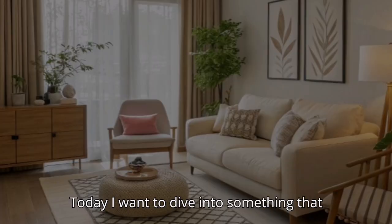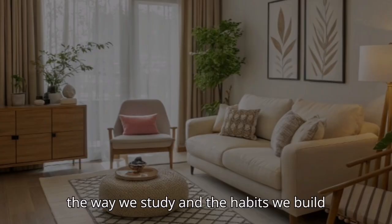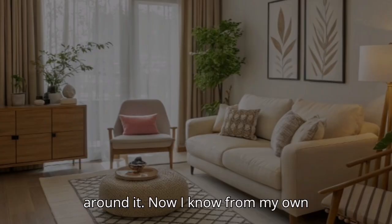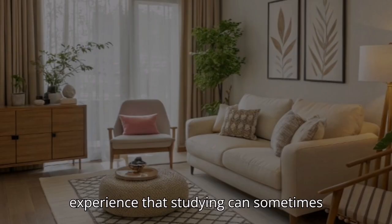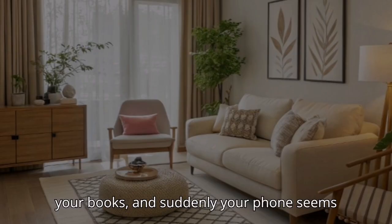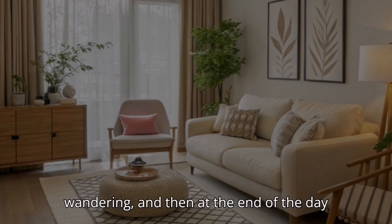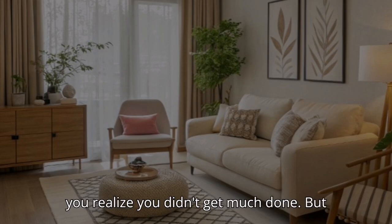Today I want to dive into something that every student can relate to, and that is the way we study and the habits we build around it. Now I know from my own experience that studying can sometimes feel like a battle. You sit down with your books, and suddenly your phone seems way more interesting, or your mind keeps wandering. And then at the end of the day you realize you didn't get much done.